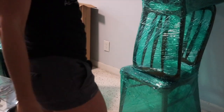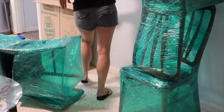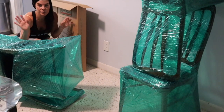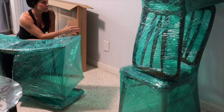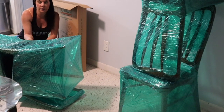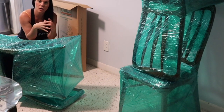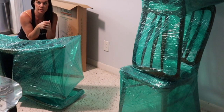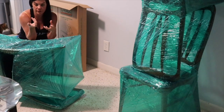Let's see if you can see me. Not really. But you should be able to see me here. So this is a piece of art I just sold. I also wrapped it up in this plastic, and then U-Haul sells something called a picture packer. So I bought the picture packers. I'm going to kind of tip it over.